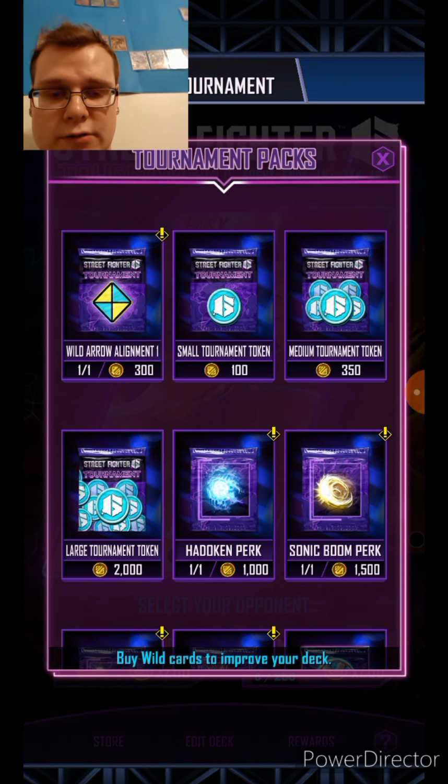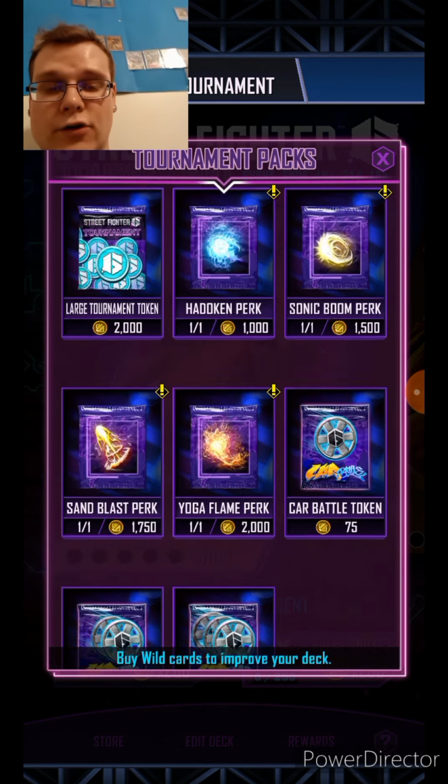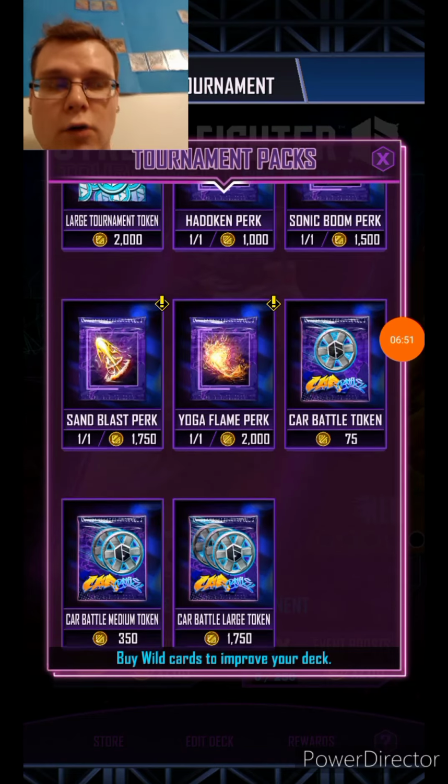Oh, and also, you guys can actually buy the tokens in the store. You can buy the tournament tokens, and you can also buy the car battle tokens as well, which is actually really cool.